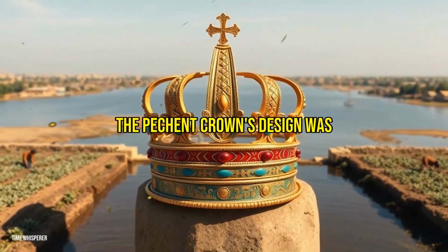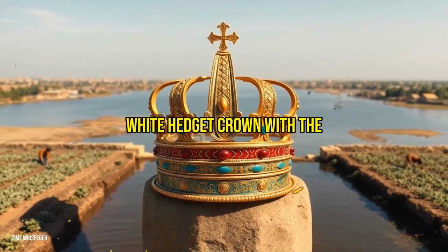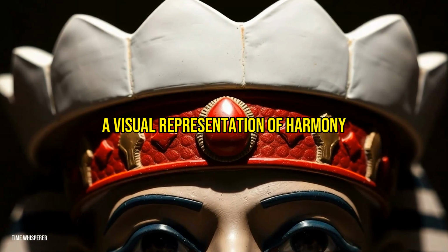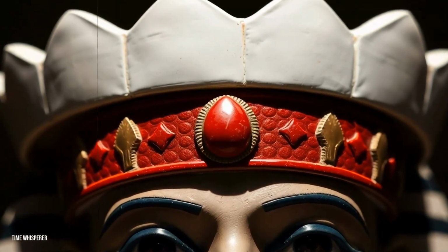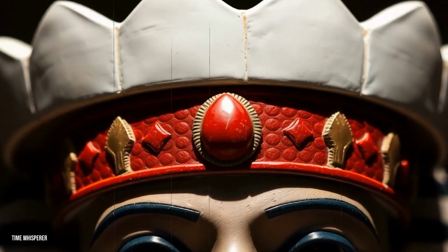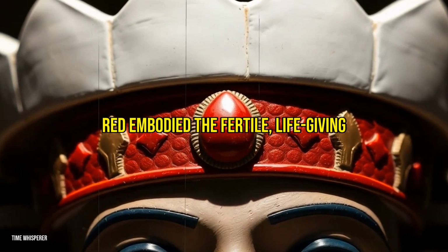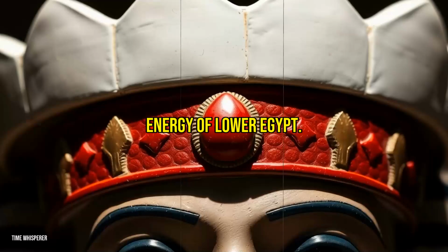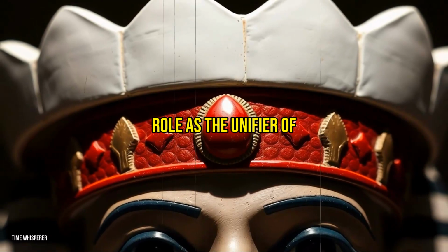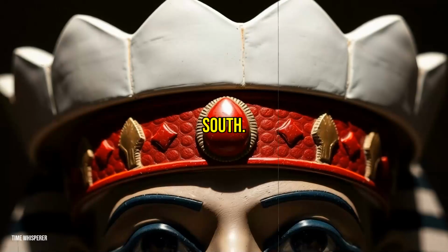The Pshent crown's design was both striking and symbolic. It combined the tall, conical white Hedjat crown with the flat, red Deseret crown, creating a visual representation of harmony and balance. The white and red colors were not just decorative, they carried deep meaning. White represented the purity and divinity of Upper Egypt, while red embodied the fertile, life-giving energy of Lower Egypt. Together, they reflected the pharaoh's role as the unifier of the two lands, a ruler who bridged the gap between heaven and earth, north and south.